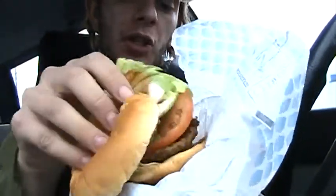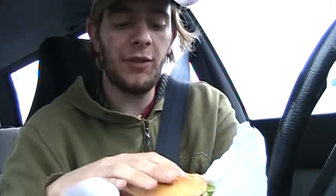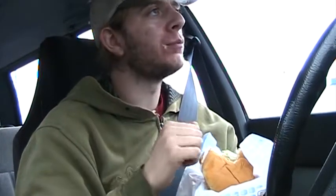It doesn't look too amazing, but you know what? For a dollar, I'm fine with it. At least for looks. Now for the bite. You know what? It's not bad.